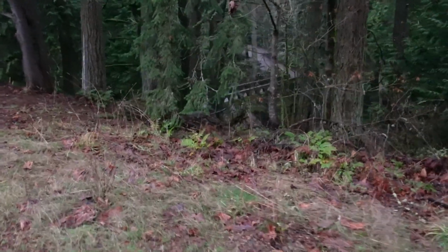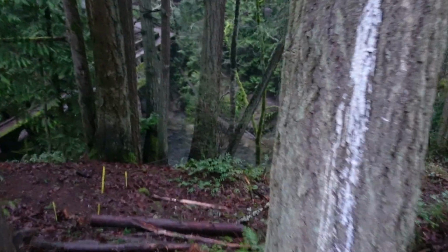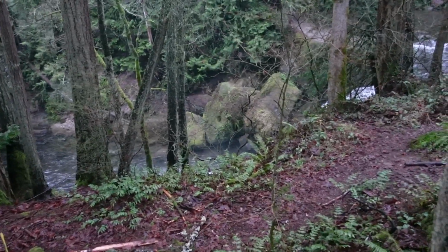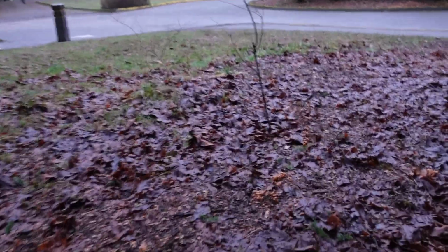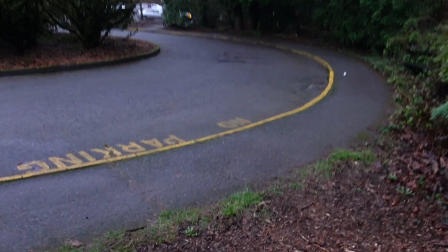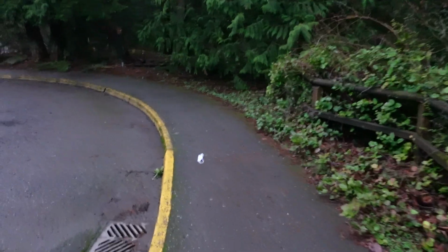There's the falls down that way. Give you a sneak peek at it. Maybe we can get a quick look before the battery goes out. You can hear them, they're right over there. There's the little bridge. You know, I'm sure if you've been out here, you recognize that bridge. I might be able to sneak down there before the battery goes out. Let's see how we can do. Stay tuned. Let's see if I can make it.